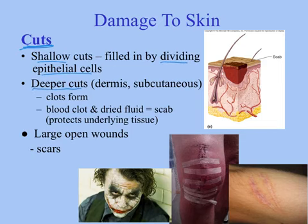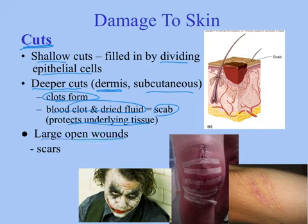And then there are deeper cuts. Deeper cuts extend into the dermis and the subcutaneous layers, and when they extend into those layers, you're going to have bleeding, so you're going to have clots form. Those blood clots and the dried fluids are going to lead to a scab, which protects the underlying tissue while the cut heals. And then we can have large open wounds, and large open wounds can lead to scars, and we'll talk about those processes in the next couple slides.